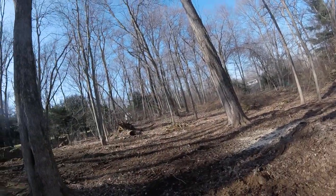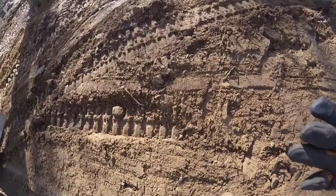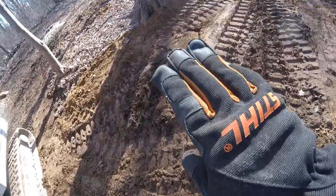Oh yeah, I got these. So I got my new Stihl gloves. I've had them actually 3 days now, and it started to rip there. But they're just the general purpose ones.